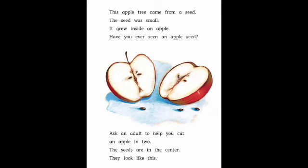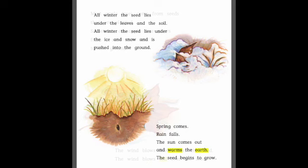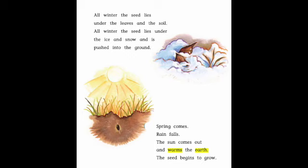Most apple trees come from seeds that are planted. Sometimes an apple tree grows from a seed that falls to the ground. The wind blows leaves over the seed. The wind blows soil over the seed. All winter, the seed lies under the leaves and the soil. All winter, the seed lies under the ice and snow and is pushed into the ground.